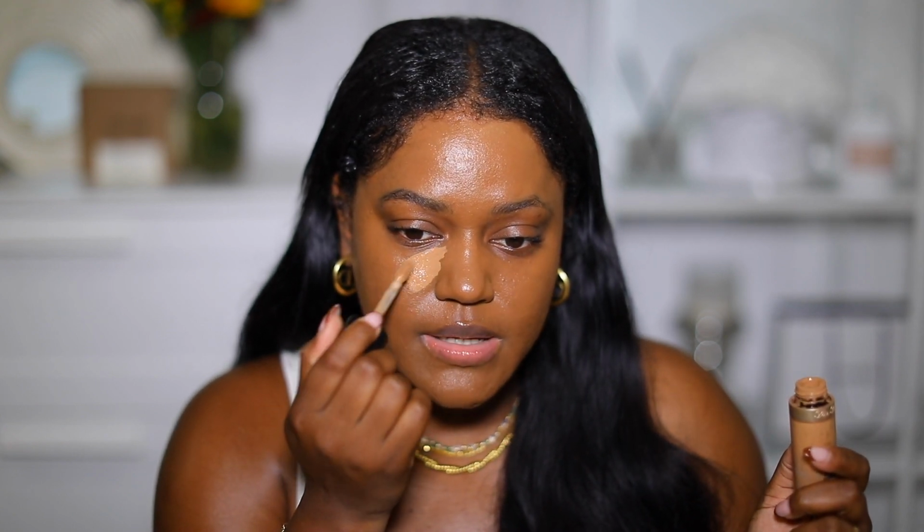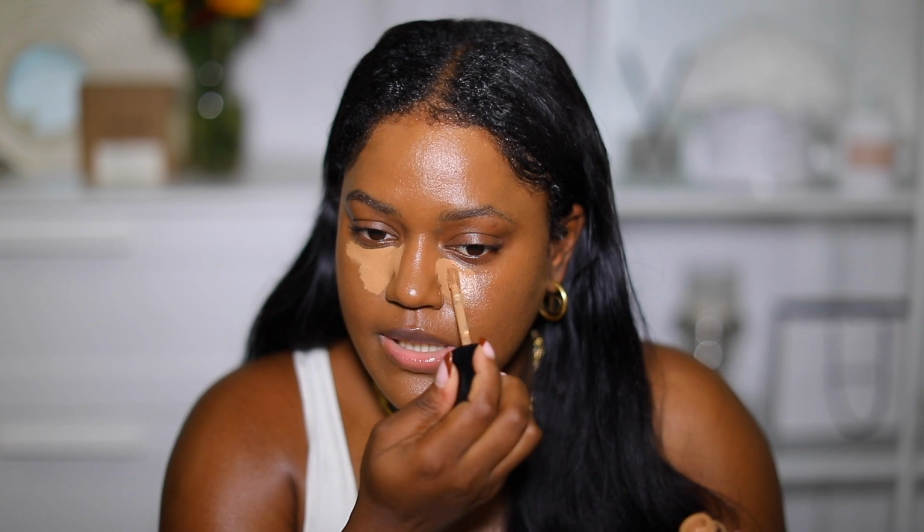I'm going to go in with my Too Faced concealer, and I'm using the shade Mocha. This is the Born This Way sculpting concealer. So I'm just going to take that and put it under my eye. Just basically my usual routine. I love this concealer. It's so amazing.